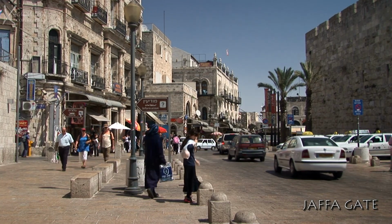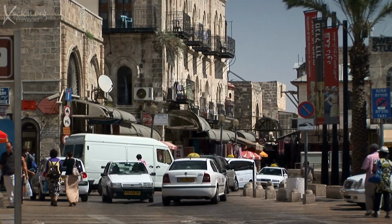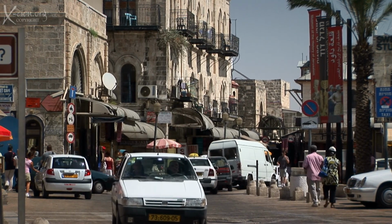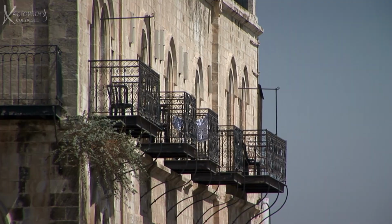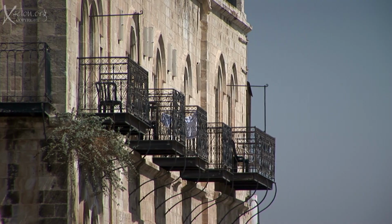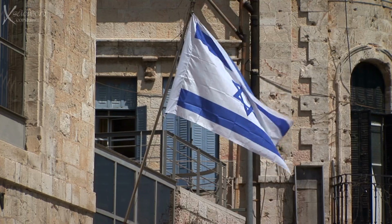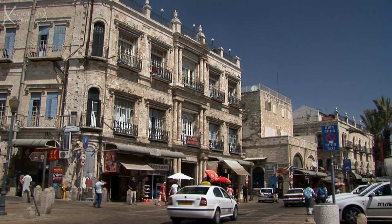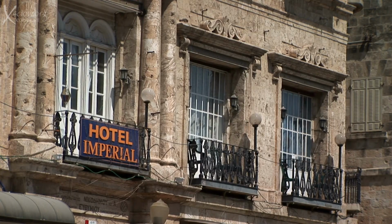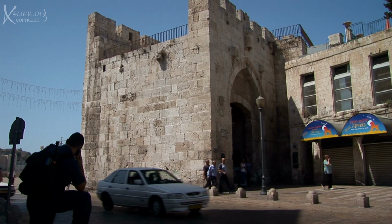Jaffa Gate always brings back memories for me, especially our second visit in 1986, when we actually stayed with a friend in the old city near to Christchurch. It has its own charm, beginning with the architecture. Every time I pass here, I fondly remember our time here when the kids were small. It's a strategic place to enter Jerusalem and explore. All 4 quarters of Jerusalem within easy reach.